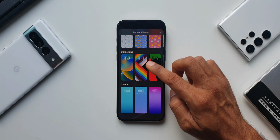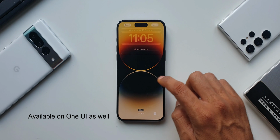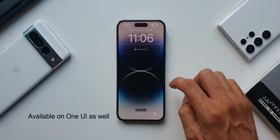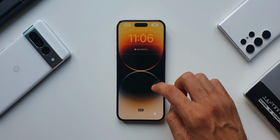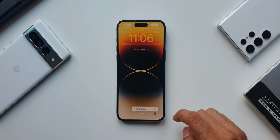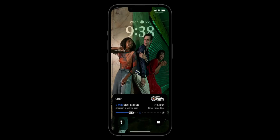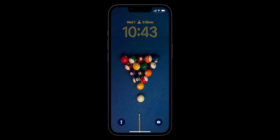Now let's select any particular option here. As you can see, we can just swipe to select the color tones for this particular image that you have selected. Then we have an option at the bottom right. You can see we have a 3 dots button here. I'll tap on this. We have got something called depth effect. This effect is going to put the clock behind some portion of the image to give it sort of a cool effect and appearance.